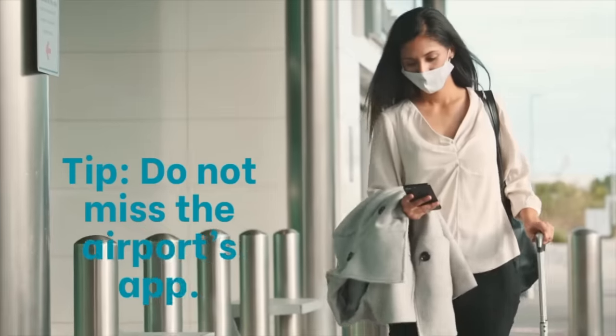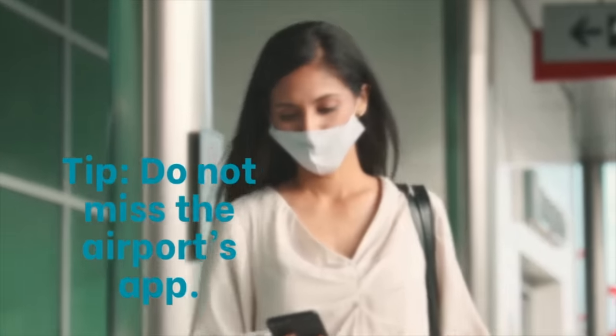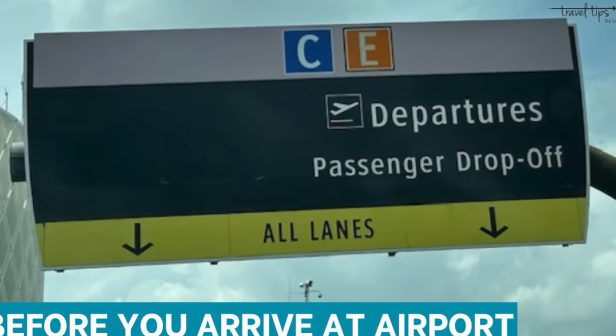Your airline is going to have an app, but also do not make the mistake of missing the airport app, because that's going to have maps that you can look at, where to find Uber, where to find ground transportation or rental car, which is what I was looking for.